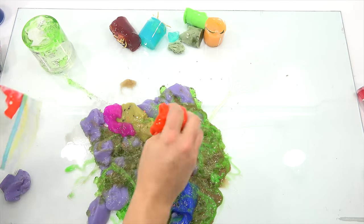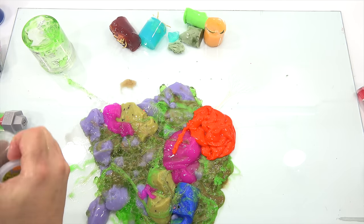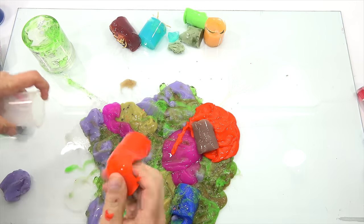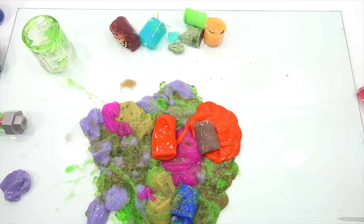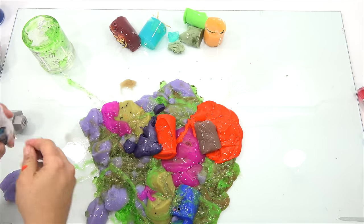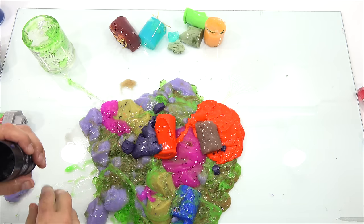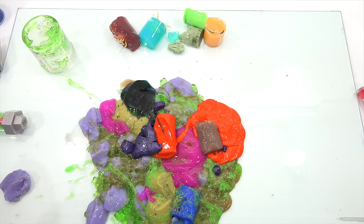Look at that one. Ugh. Yeah, what's this one? This one looks good. Oh, hardened up. Nah, not bad. Oh, this one's purple. Okay. Let's see if this is slime from the Black Lagoon. Oh. Look at that. Okay.